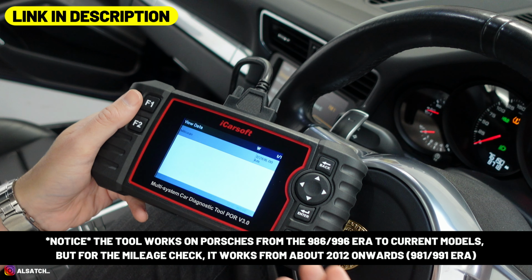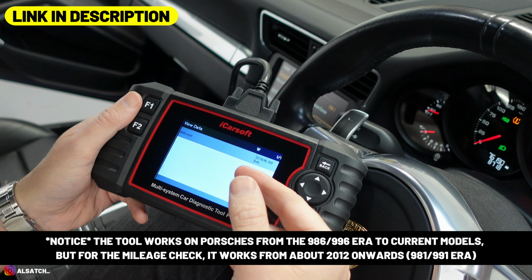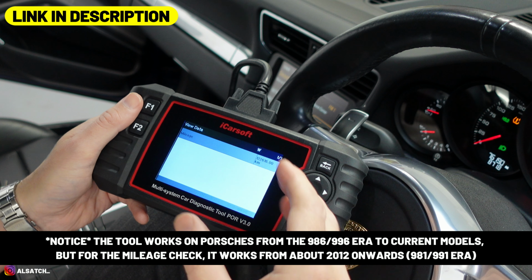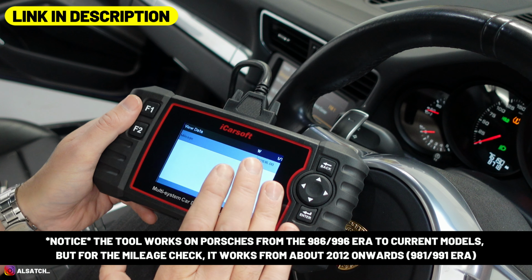It works from cars from, say, the 991, the 981 era onwards. So anything like your 992s, your 991s, your 981s, your newer Panameras, Cayennes, Macans, you can check the mileage with this tool.